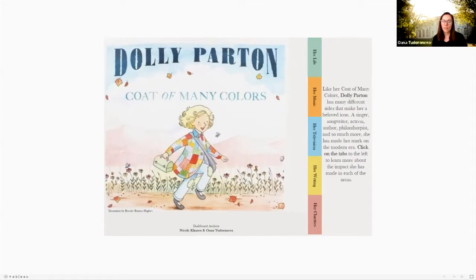So once we got in Tableau, we decided to lay out our dashboard as a children's book. We were inspired by Dolly Parton's song, Coat of Many Colors, which is also a published children's book. And this allowed us to organize our dashboard cover with these really colorful tabs to the right. And these tabs not only allow for easy navigation to the different visual experiences of our dashboard, but also allowed us to design each section differently.